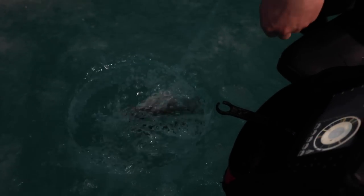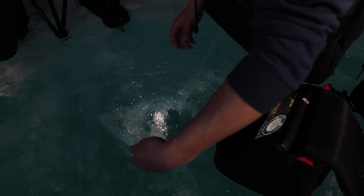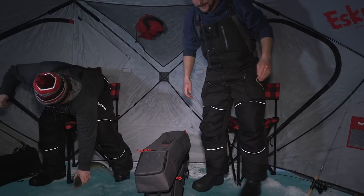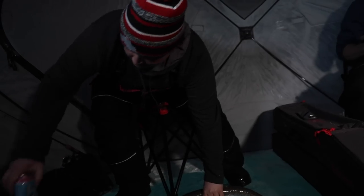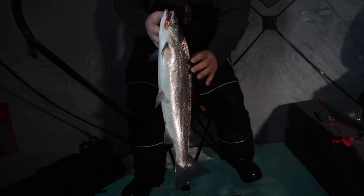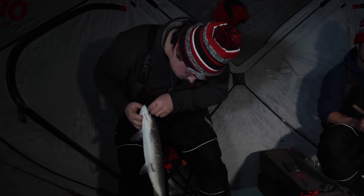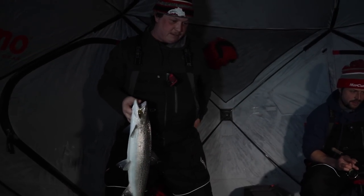Holy cow, it's fired up, man. That's a nice, fresh one there. Just jumped that hole. Nice. Oh, man. That one took a good run at it a couple times. That was wild. I think he finally bit like 10 feet underneath the ice. That's a good fish, buddy. Nice silver one. He came off bottom. And then he finally hit at 10 feet there.